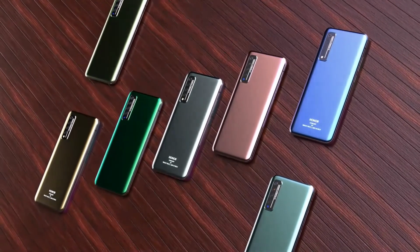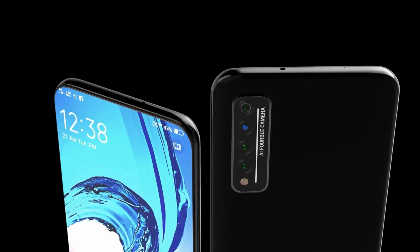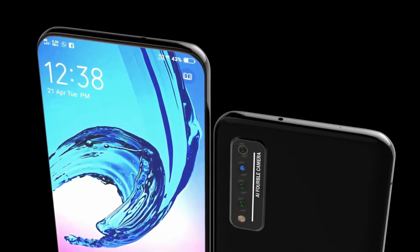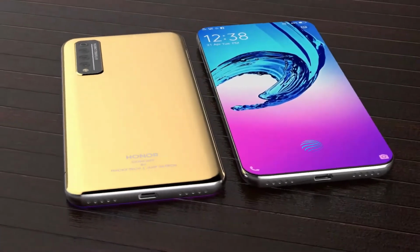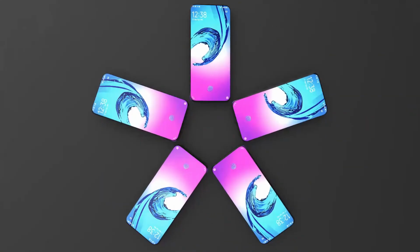Honor X10 Max 5G has a huge 5000 mAh battery which can support fast charging of up to 22.5 W. The phone weighs heavier at 227 grams. It will be available in black and blue colors.